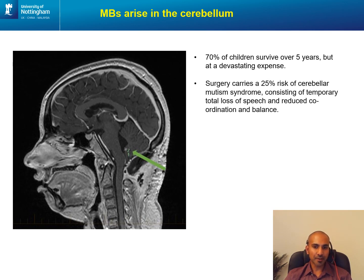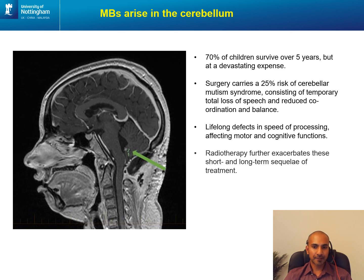This is because surgery in this very fragile area of the brain carries a significant risk of a syndrome called cerebellar mutism. This is a syndrome associated with temporary loss of speech, reduced coordination and balance. So although these children may survive 5 years or more, they often have lifelong, life-changing disabilities. And these include the speed of processing, affecting motor and cognitive functions.